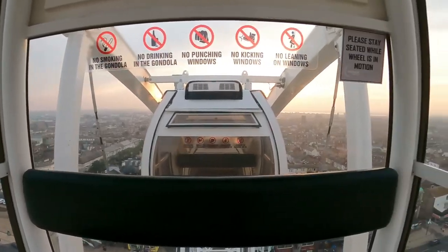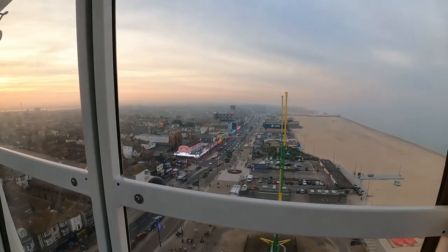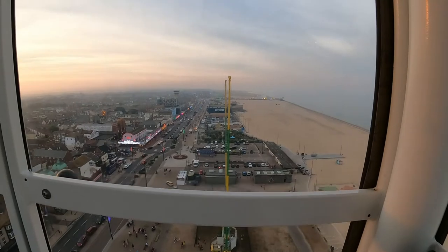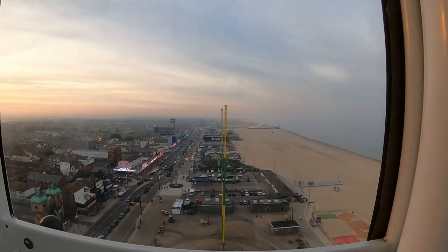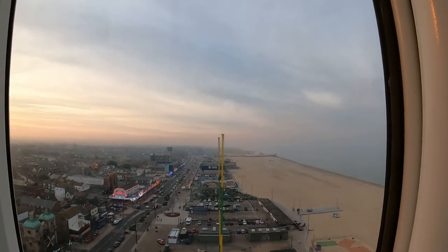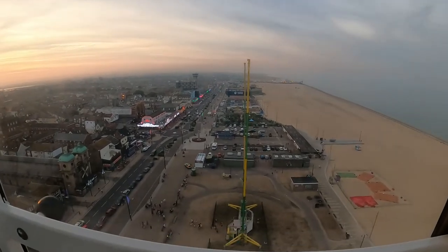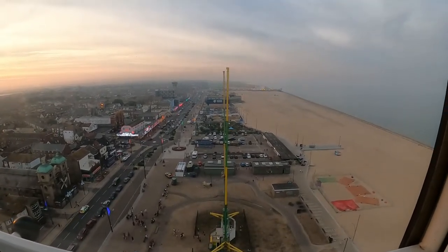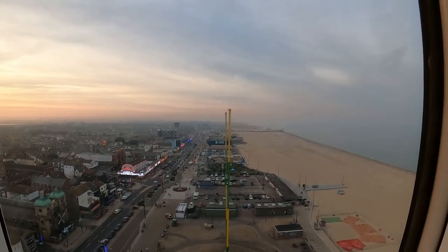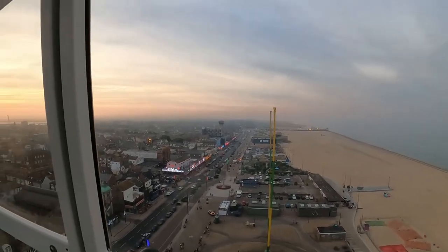Yeah, beautiful evening here, and I'm quite lucky that I got here in time, because it literally just closed not that long ago. Oh, might even get a nice view of the slingshot going up. Oh, there it goes. Wow, look at that. God, it even goes a little bit higher than the wheel. Wow. Yeah, this GoPro is a really good camera. Seriously, it picks everything up really well.